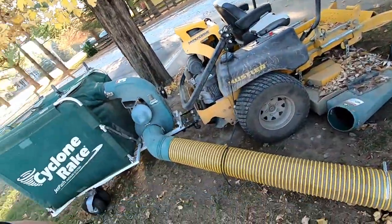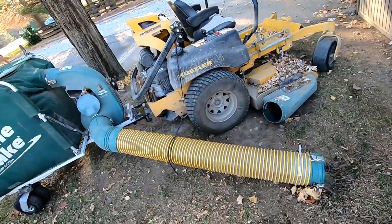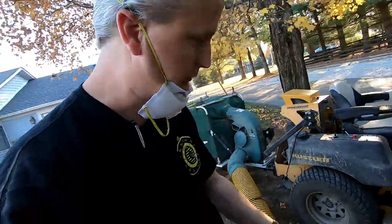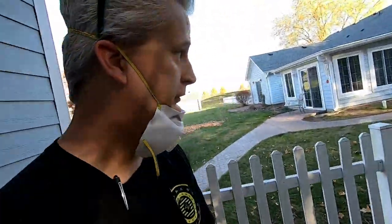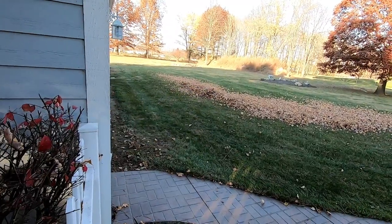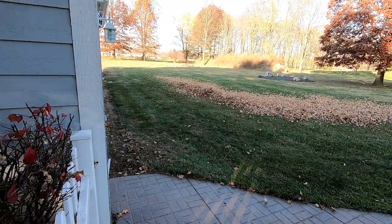I just took the main hose off and very, very easily just raked them right towards it, and it just sucked them right up. Yeah, that's what I'm probably gonna have to do out here, because deep piles, trying to run over with the mower deck adapter doesn't really work out that great. But we'll give it a try anyway.